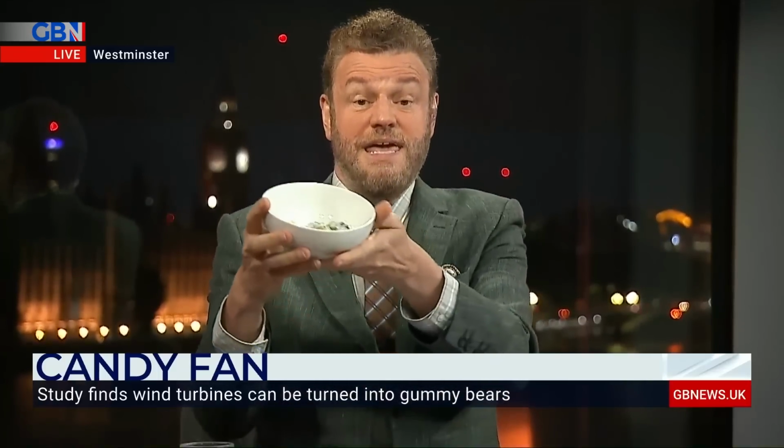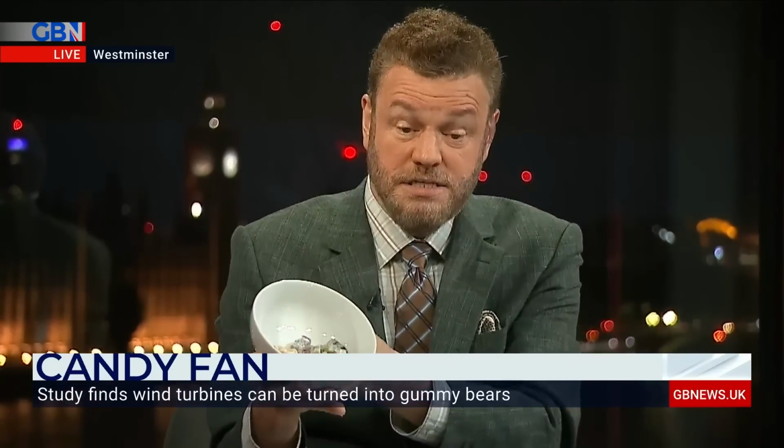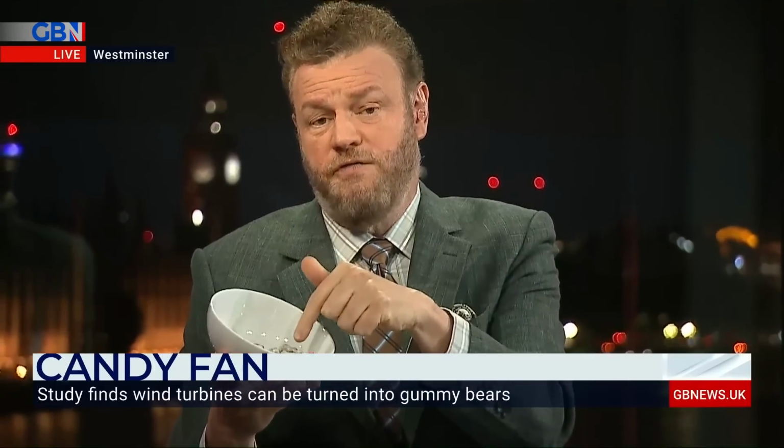We couldn't get gummy bears here. I think it's an American delicacy. So we had to make do. This is from a British wind turbine, I take it. These are actually jelly babies. And as you can see, they're covered in dust. That's not some toxic dust from the wind turbine. I think that's confectioner's sugar.